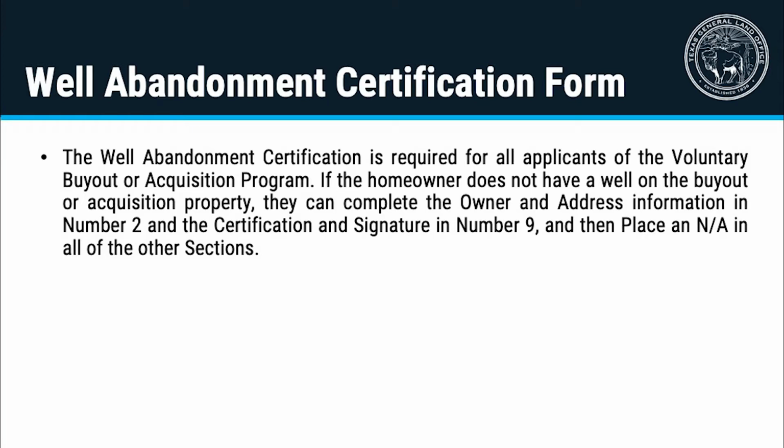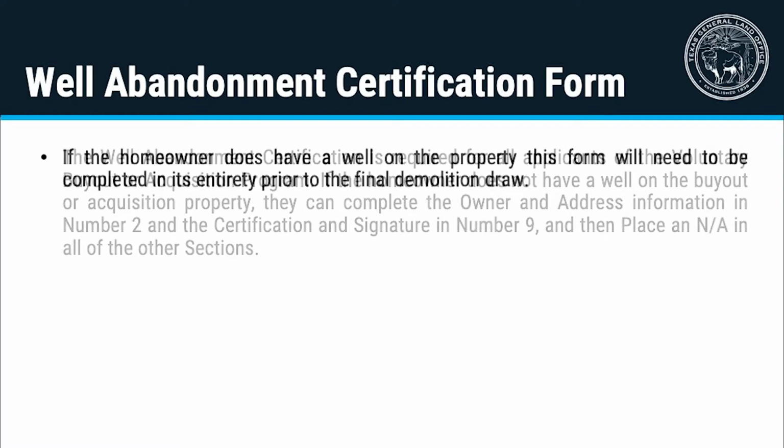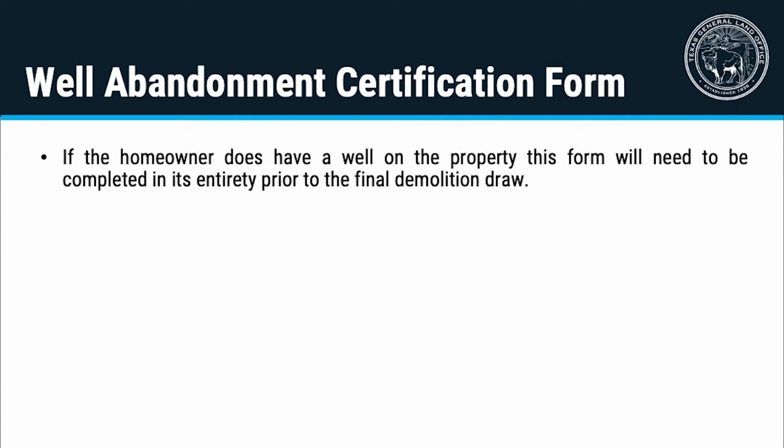If the homeowner does not have a well on the buyout or acquisition property, they can complete the owner and address information in number 2 and the certification and signature in number 9, and then place an NA in all other sections. If the homeowner does have a well on the property, this form will need to be completed in its entirety prior to the final demolition draw.